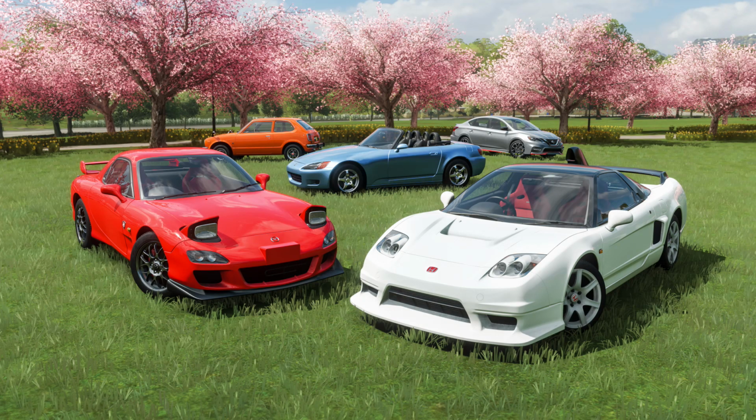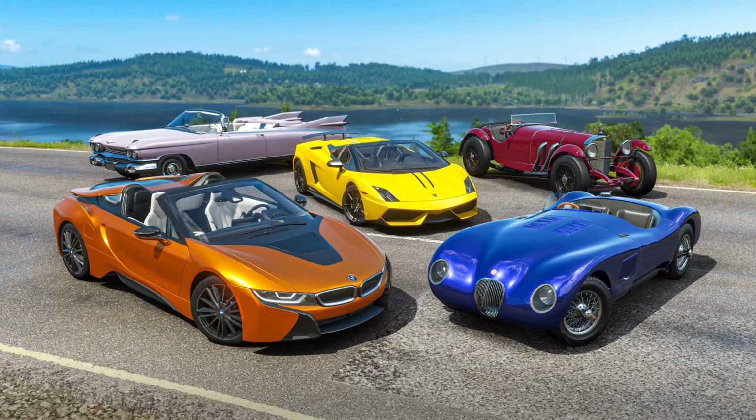So yeah, great collection of cars, all available as part of Car Pass, or you can get them through this Japanese Heroes car pack. And then if we go to the next image, the one common denominator of all these cars, aside from them being great cars, is none of them have roofs. So this is the open top car pack. We've got the BMW i8 Roadster, the Cadillac Eldorado, the Lamborghini Gallardo LP 570, the Mercedes SSK, and the little cute Jaguar C-Type as well. So yeah, again, all part of Car Pass, or you can pick them up in this open top car pack.